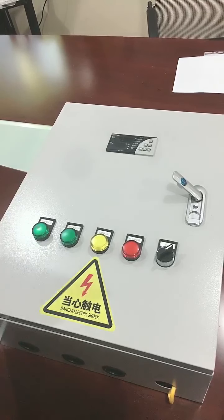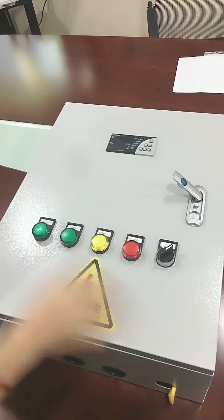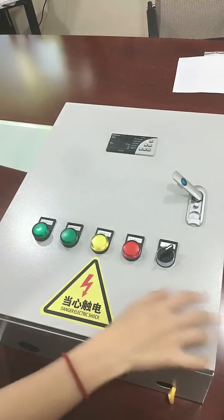Here you can see is our control box sample. When you receive a Coral product, you will see a similar control box. Now, let me introduce the Coral control box to you. There are four parts on the door of the control box.